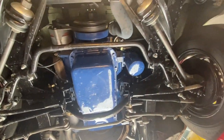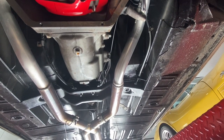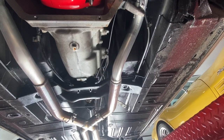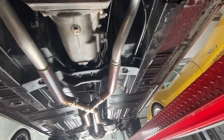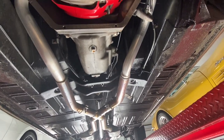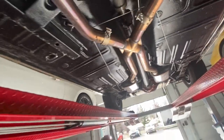Okay, so looking underneath the car, we've got a black undercoating. And Barry, you said you did that just obviously to protect the metal. And we also have Dynamat under the carpet, right? Correct. Okay, so both items are just for NVH, noise, vibration, harshness, just to make it a little bit more livable. We have a modern Magnaflow exhaust system. Is it stainless? Yes. Okay, so it's a new stainless exhaust system.